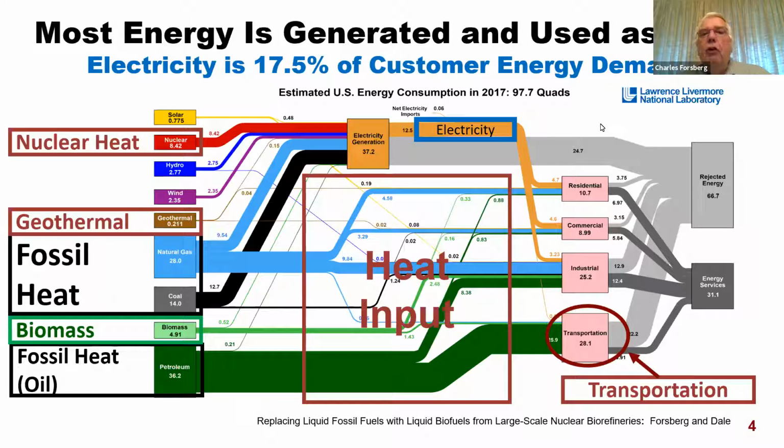The figure shows the current energy distribution markets in the US. On the left, we have energy sources: solar, nuclear heat, wind, geothermal, fossil heat, natural gas, coal, biofuel, biomass, and fossil heat. On the right, we have the consumers: the residential sector, the commercial sector, the industrial sector, and the largest sector, the transport sector.